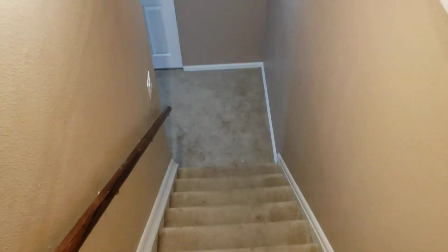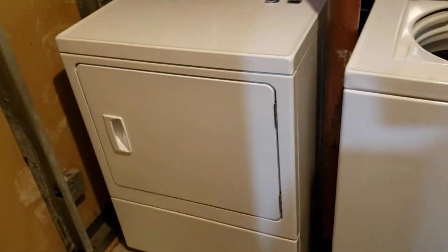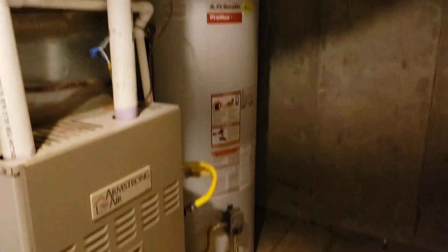Okay, back in the kitchen, and then downstairs. And again, down here, this is the same carpet, and it's toast. It'll need to be replaced. So the laundry room is down here. And we have an older furnace and an older water heater. And it looks like this vents out to the unfinished room on the other side, which I'll show you in a minute.